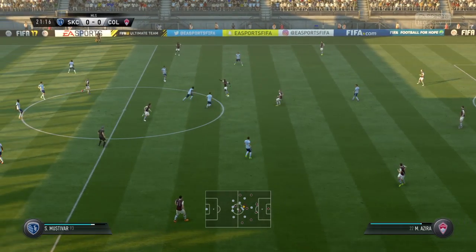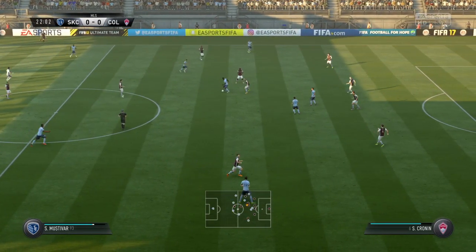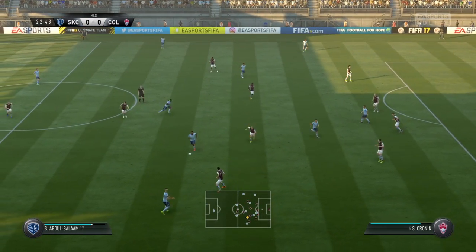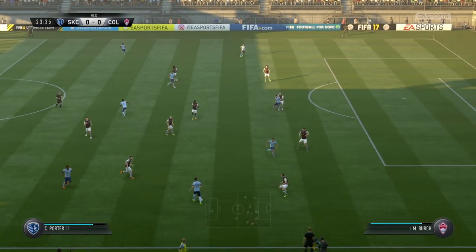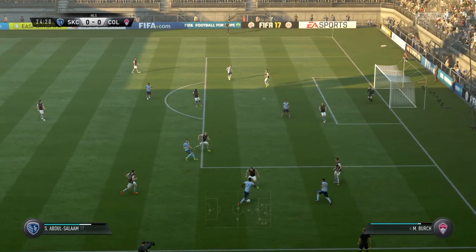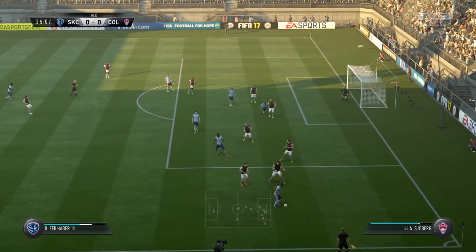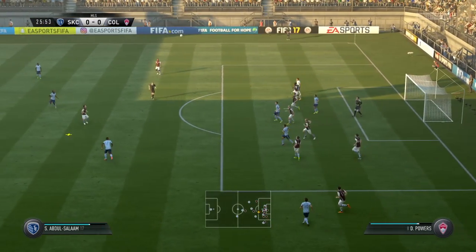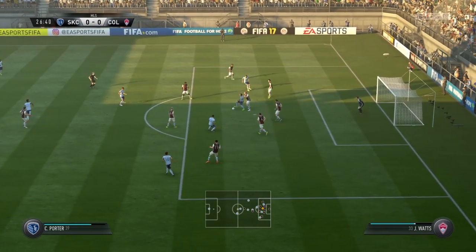Cronin comes in with a tackle. Building steadily here, keeping possession. Gone for the through pass. And it will go into the middle now. Crosses on. A decent fist away by the keeper. Keeps it going well. Here's an opportunity, maybe.